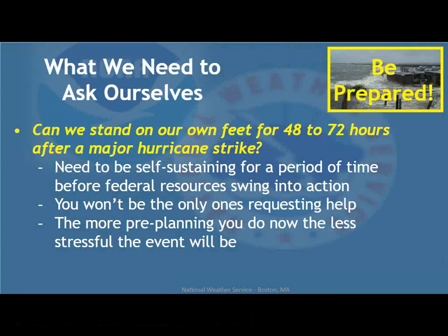All right, so real quick, switch to more of a preparedness idea. A couple of things that we need to ask ourselves as we are preparing for a potential tropical system. Can we stand on our own feet for 48 to 72 hours after a major hurricane strike? You have to think about that, because if you're hit by a major hurricane, your house could potentially not be livable. You may be displaced from your home for a long period of time. So we need to make sure that we are ready to be self-sustaining for a certain period of time.